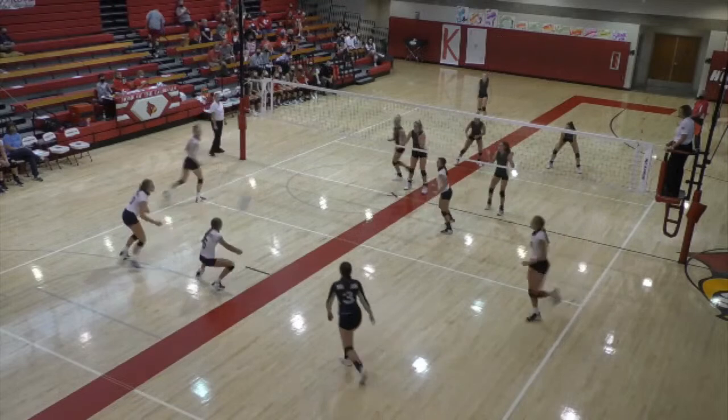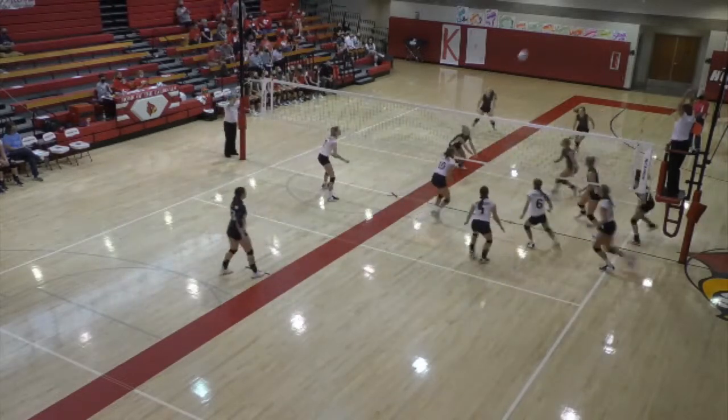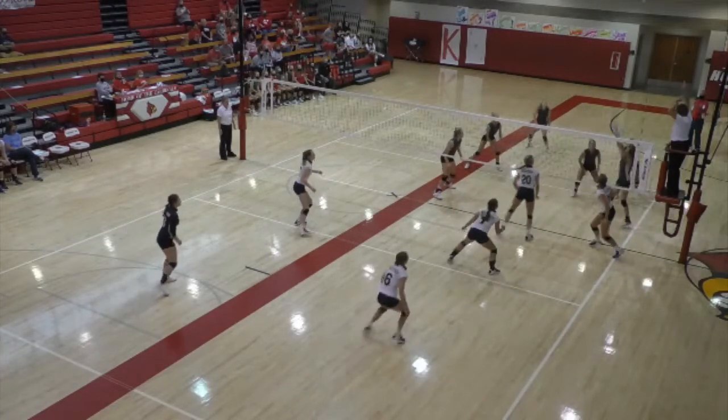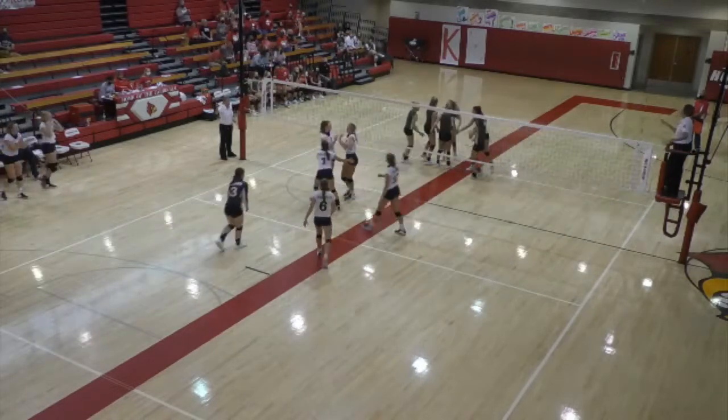So it comes across. Picked up by Sides. They get it to Keaton. Back set, Skipper. Skipper goes up. Ball is blocked, goes on Smith Center's side. Now the back set to the near side. Ball is blocked in. Picked up by Smith Center. Ball hit into the net this time, and the Panthers get a point.